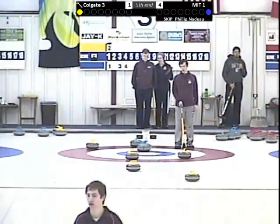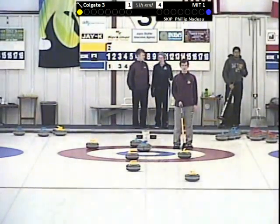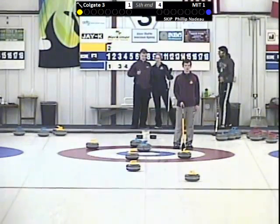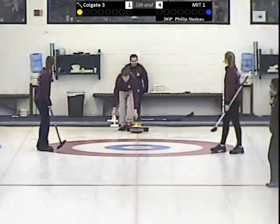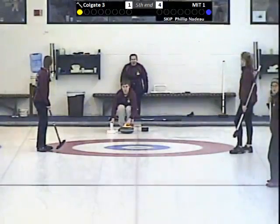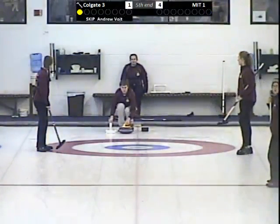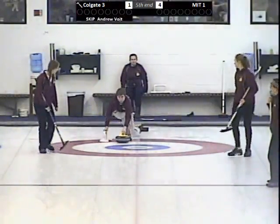Gotta bail the boat before you fix it. Take your one here. Figure out how to steal 2 in the last end. And we'll certainly cut over, give you the other seat scores. Last stone in end number 5. Colgate can only score 1.